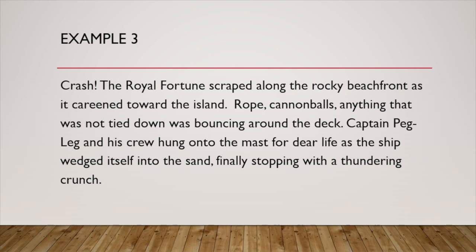Crash! The Royal Fortune scraped along the rocky beachfront as it careened toward the island. Rope, cannonballs, anything that was not tied down was bouncing around the deck. Captain Pegleg and his crew hung onto the mast for dear life as the ship wedged itself into the sand, finally stopping with a thundering crunch.